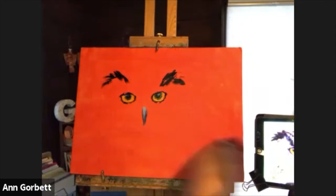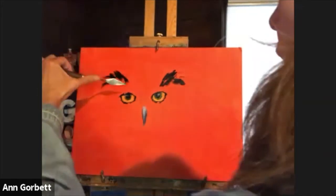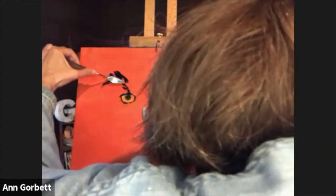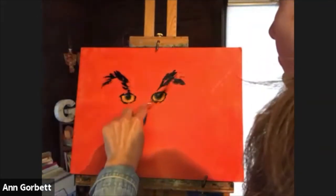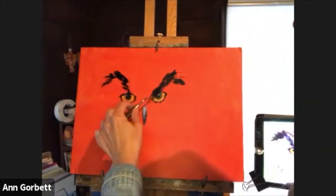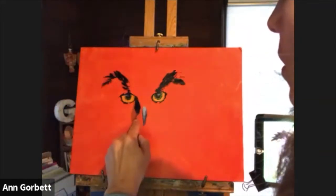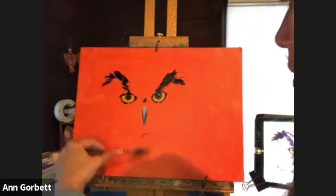There's a little trail of black here. I don't know if you can see my iPad anymore, but there's a little trail of black that goes to his eyes, which I think is important. So, a little black in there, a little black under here.